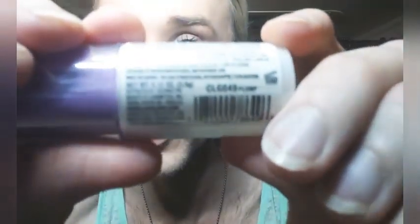Is this packaging new to you? I've seen LA Colors lip glosses, obviously, but never a pigmented Super Pout, the Super Shine Pout lip gloss. Never seen it. Okay, the shade is Plump. And you can use it for 24 months.